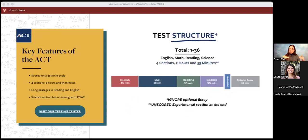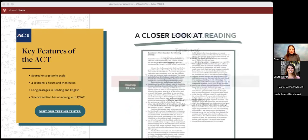The ACT does it differently. They put all of their experimental questions at the end, not mixed in with everything else. And then you just ignore the optional essay. Literally, no one ever takes that anymore.